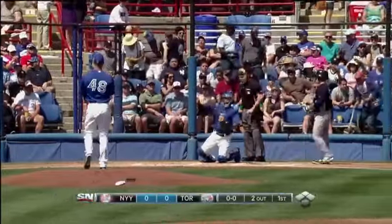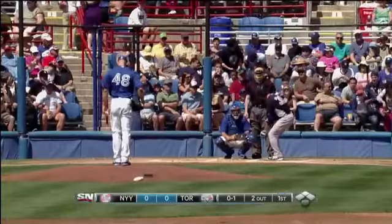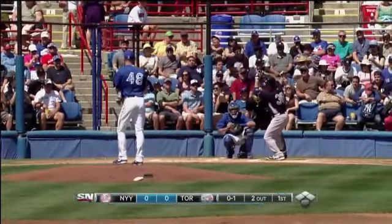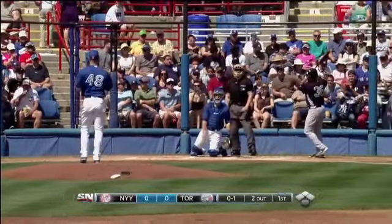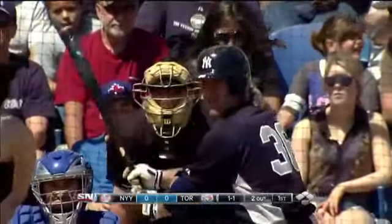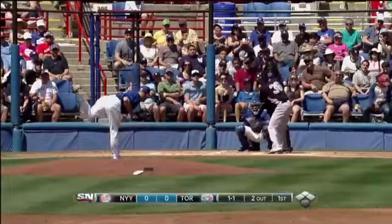Kevin Youkilis playing third, looking for his first hit of the spring. He's 0 for 9. And yes, that is the wind whipping through the microphones. The wind blowing in. 1 week ago, it was blowing out about the same speed. It's going to be tough to try to get anything to leave the ballpark today.